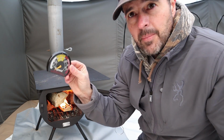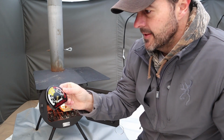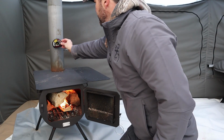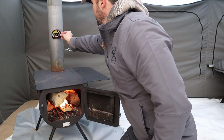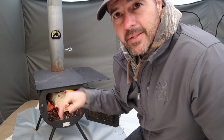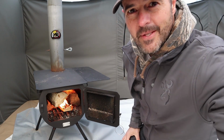So I'm going to put this on. It's just magnetic, and you'll probably see the needle start to move pretty quick. Maybe not. You're supposed to put it about 18 inches up from the actual stove. And you can really hear this thing roaring, can you?